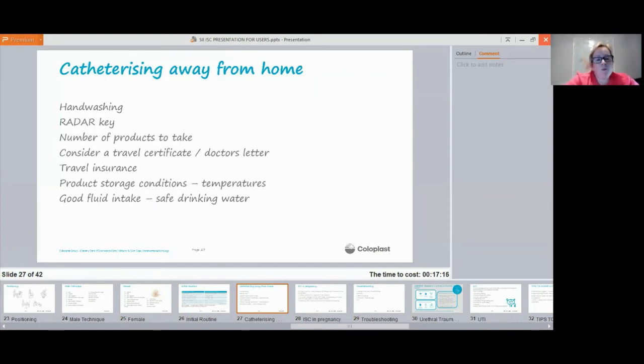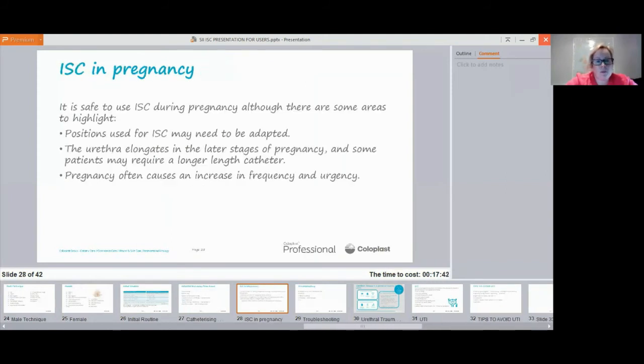If you're traveling, it would be advisable to carry some product with you on the plane, and then maybe post ahead, or put the rest of the product into your luggage. Check your product storage conditions and the temperatures at which it should be stored. And always, when you're away, have a good fluid intake, especially in hot countries. Drink bottled water. It's safer to drink bottled water.